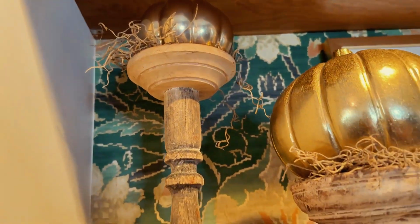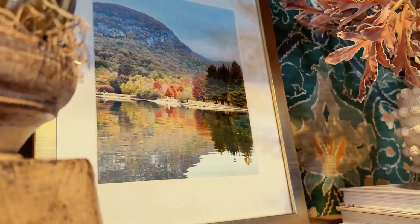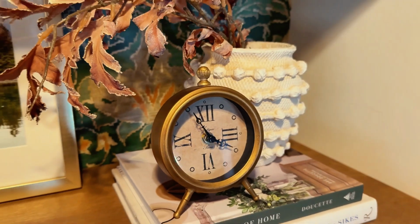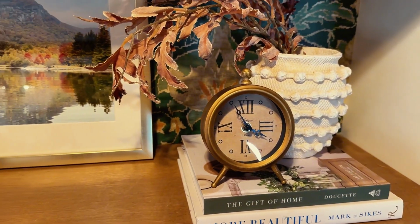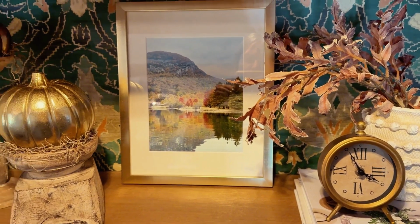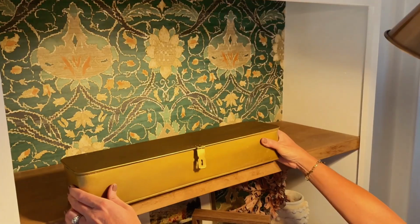You'll also find the golds kind of balance and go all the way from the top of the bookshelf and sprinkle throughout, just like I did with the pumpkins and the different photographs, the books. It's all about balance. Taking a photo of your work also helps you see if you like the balance.